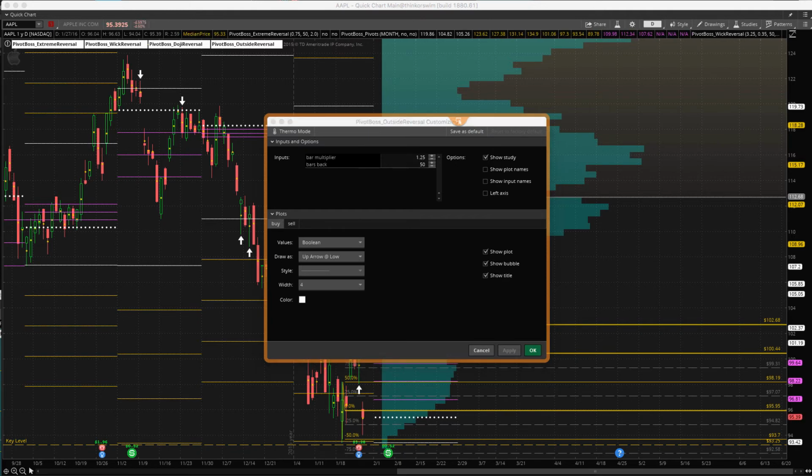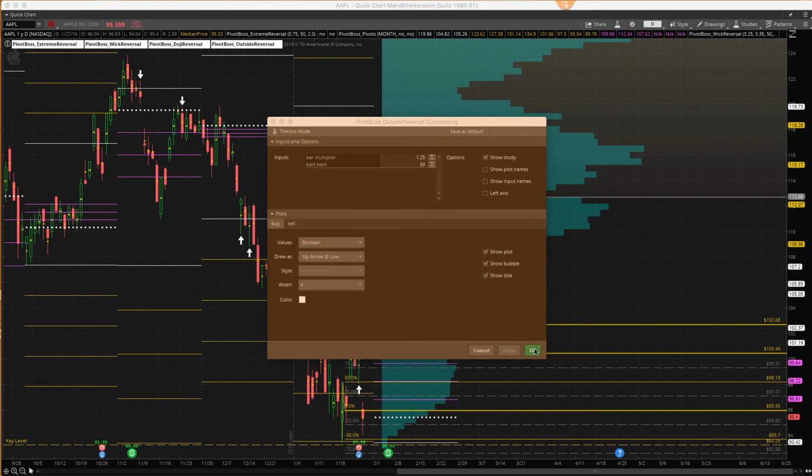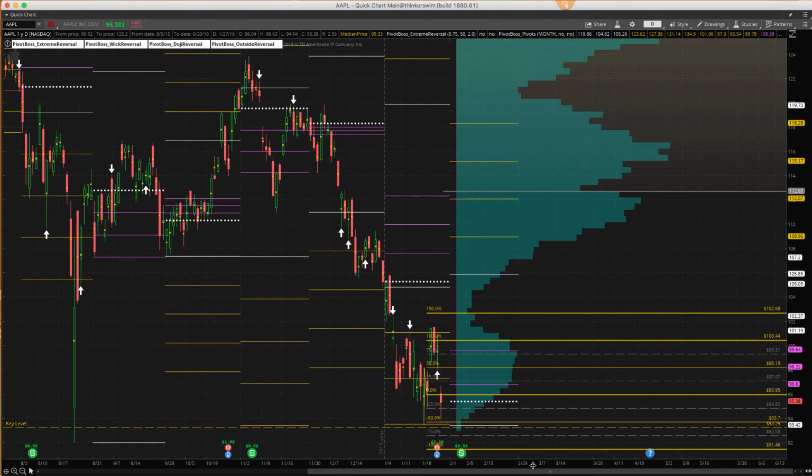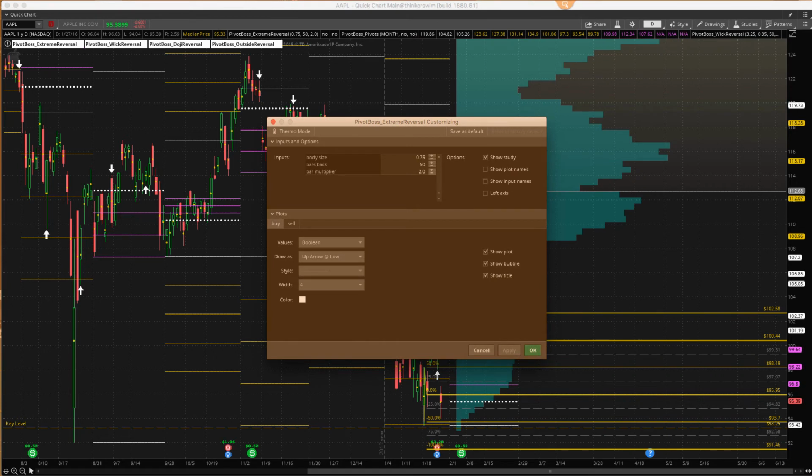So let's take a look now at another one. So that's doji and outside. Now we can look at something like this one. This one is going to be your extreme reversal.